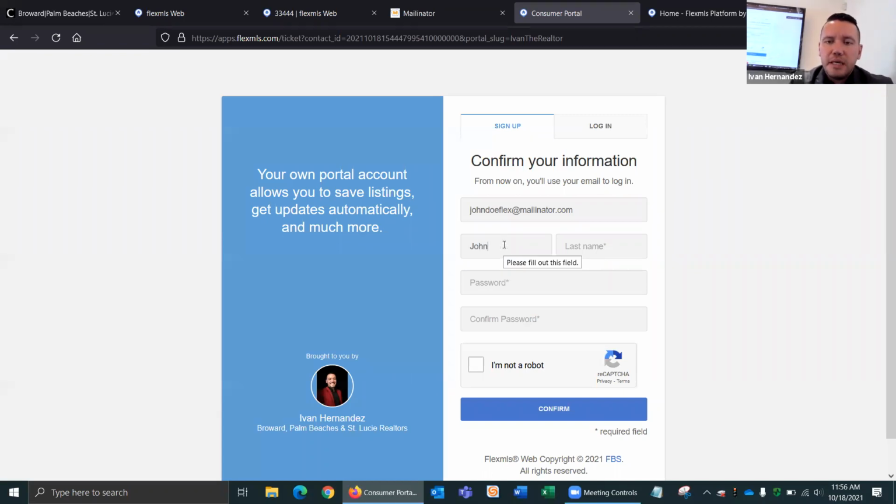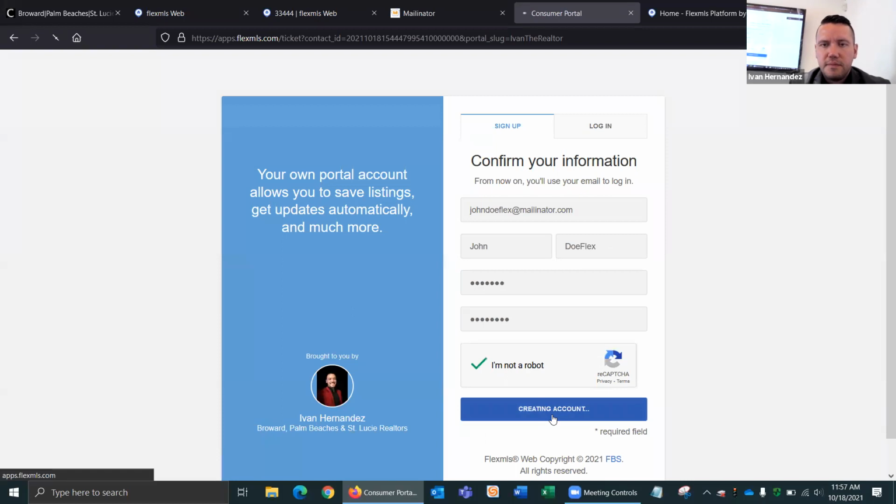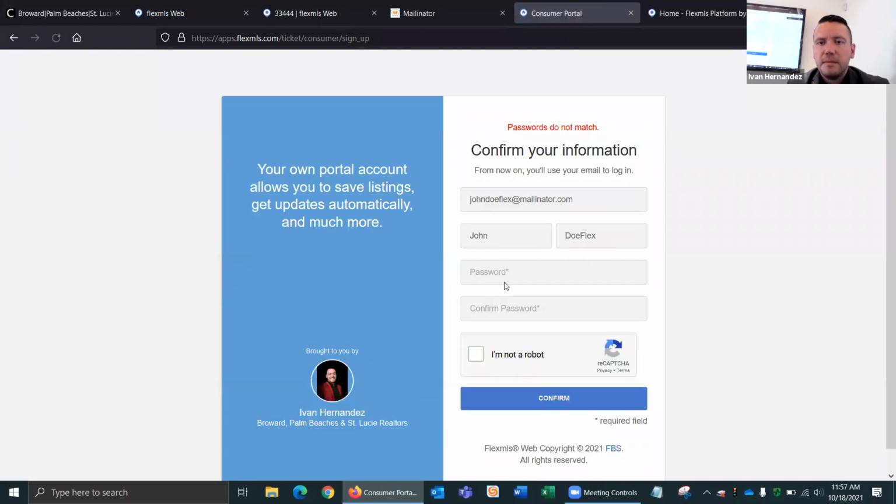So let me register the account. John Doe Flex and password. Let's just do something easy. I'm not a robot. All right. Confirm. Okay. Password. Whatever.